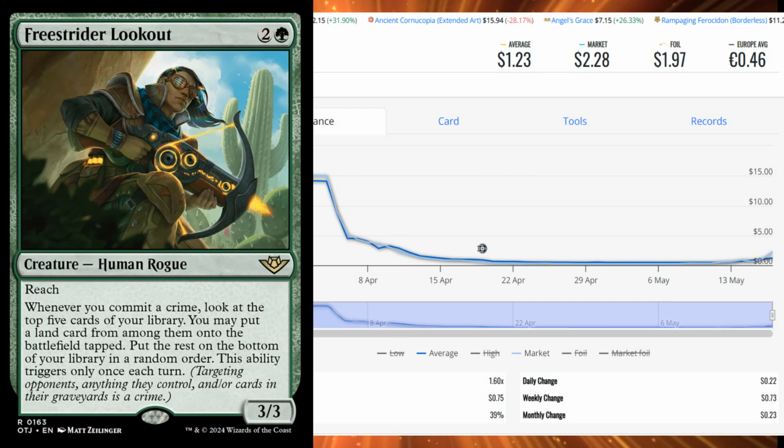Have you seen this thing go off multiple times in a turn? Have you seen people cast multiple spells in a turn and get out 3 or 4 lands for free after copying this card? It can get very disgusting very quickly.